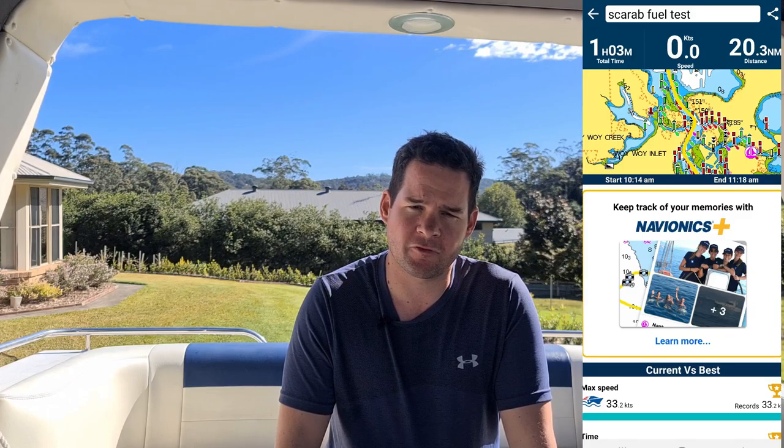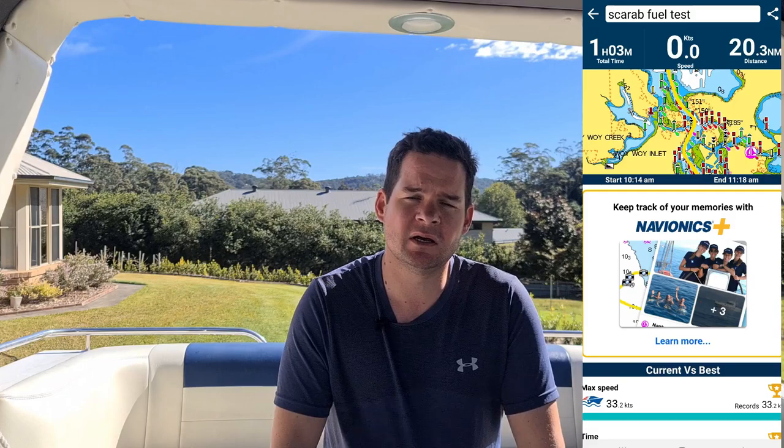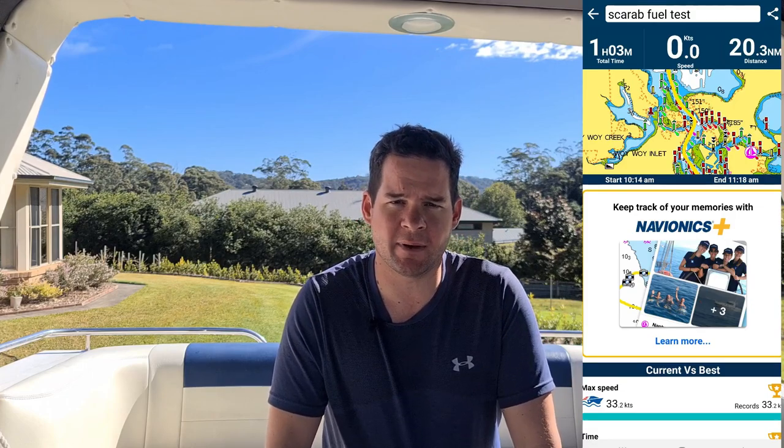I think if you didn't run the engine at 3000 RPM and you pulled it back to 2000 RPM, you'd still be sitting on the plane at about 20 knots, and I reckon you'd use like 30% less fuel. But in saying that, I mean, $45 for 30 liters of fuel, it's not a bad deal for a day out.